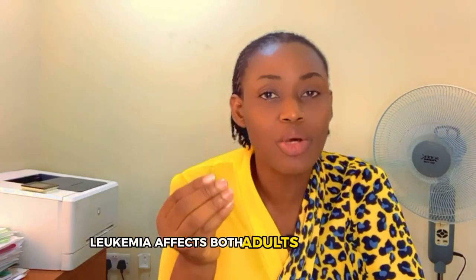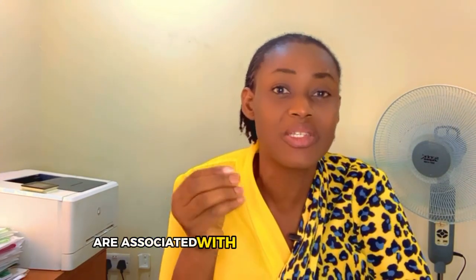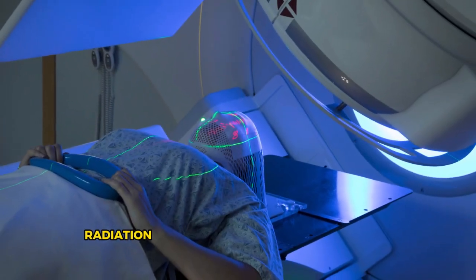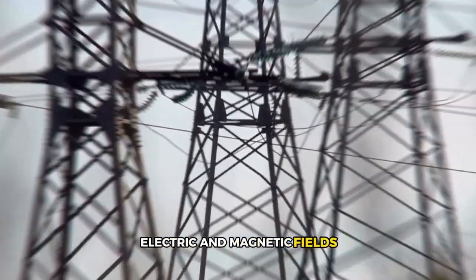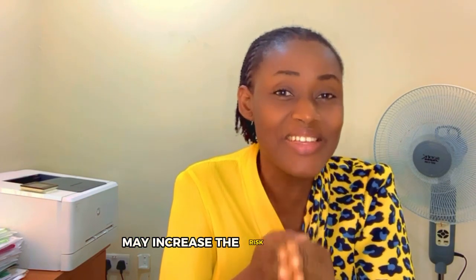Leukemia affects both adults and children, and while the exact causes of the disease are not fully understood, there are several risk factors that are associated with its development. Factors increasing the risk include exposure to ionizing radiation and chemotherapy used in cancer treatments. Another risk factor is prolonged exposure to electric and magnetic fields. Heavy exposure to EMFs can increase the risk of all kinds of health issues, including leukemia. Several studies found that exposure to high levels of EMFs in children may increase the risk of leukemia, especially living very close to power lines.